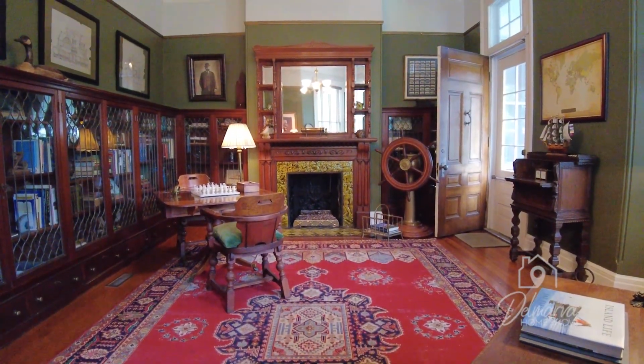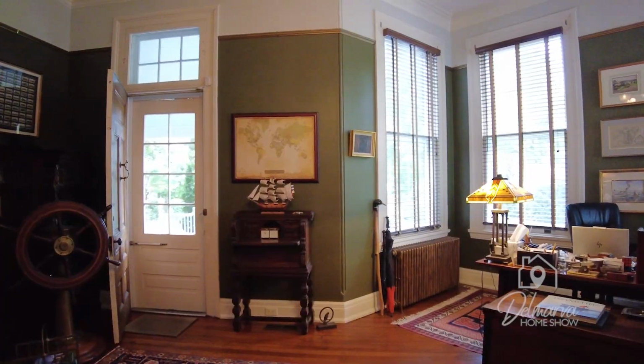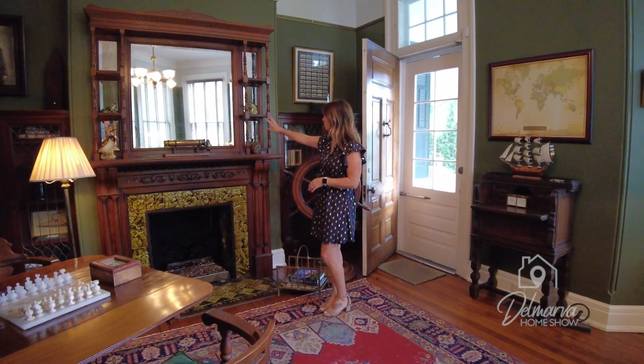This is a beautiful room. I love it in here. The ceilings are tall. I like the color on the wall as well. Really large windows. Another really unique fireplace over here with a mantle above it.